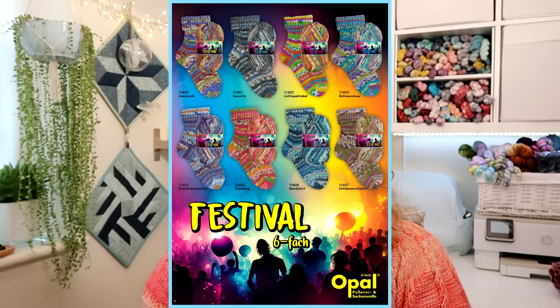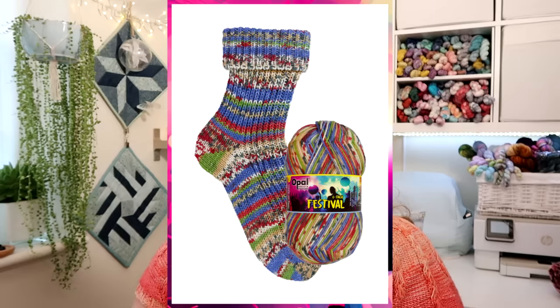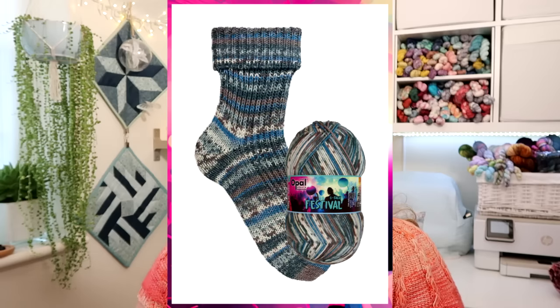And the third thing is I've got a whole host of new Opal yarns. Oh my goodness, I have got some 4-ply and 6-ply Opal yarns. When they say 6-ply, it's just a DK weight of Opal, basically. So you get 150 grams in the DK weight versions of the 6-ply Opal yarn, and this collection is called the Festival collection.